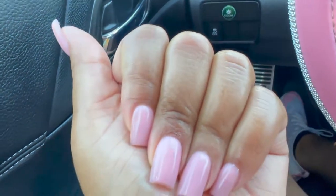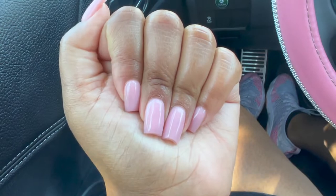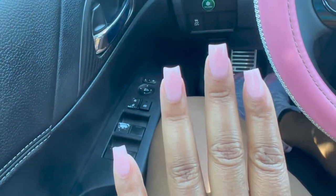So good. It's a pink color. So yeah. They look good.